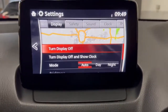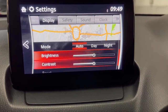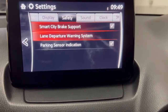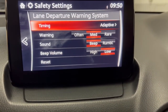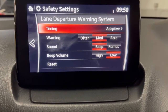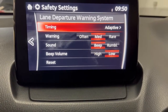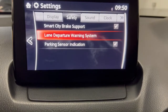own taste. But display we're looking at, you can adjust it between auto, day and night modes, brightness, contrast. From a safety perspective, as I said before, it's got lane departure warning system, a really great system where you'll be driving along on the motorway and you veer out a lane. This car will correct you back into the correct lane through warnings. The warning can be a beep or a rumble, and you can adjust the associated volumes within those warning parameters.